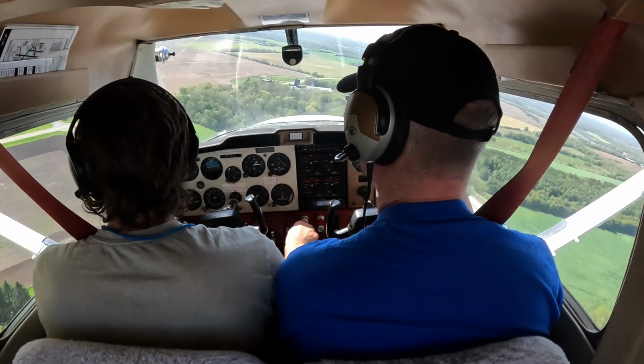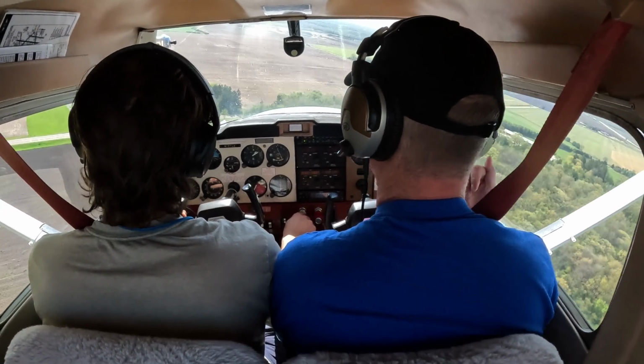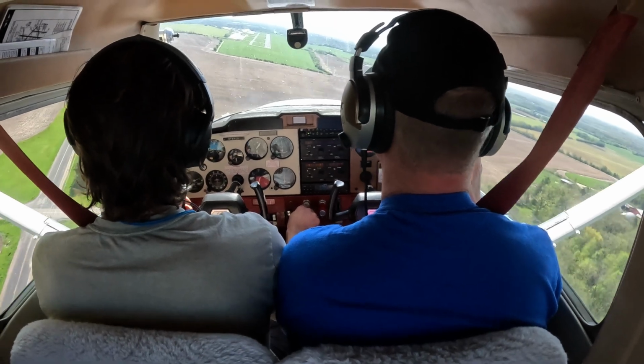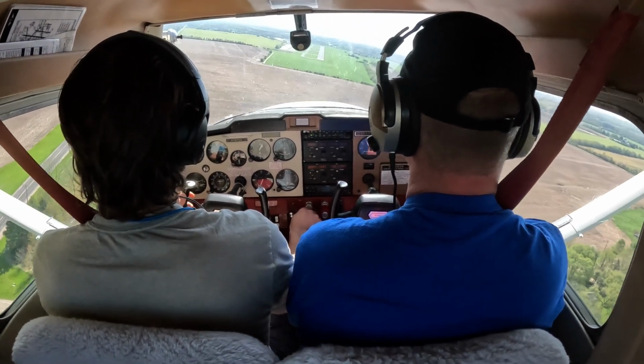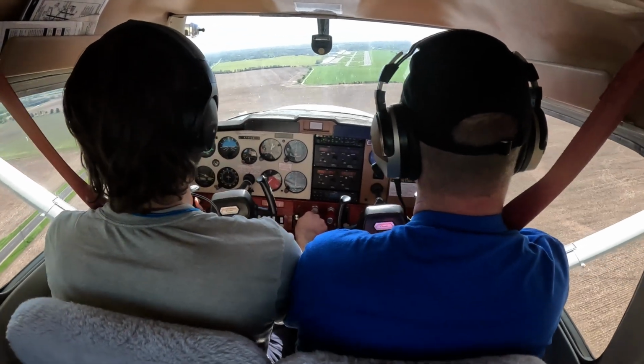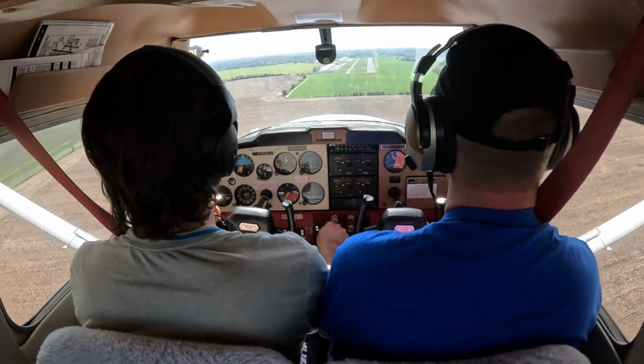Great, speed's good. Got about 500 to go here, which is right about perfect, right? We'd like to go wings level about 400 to 500 feet. You're right on it, 400 feet to go. This glide slope's perfect. Let's aim for that first stripe. Let's just keep that in our sight picture. Keep looking at that stripe.